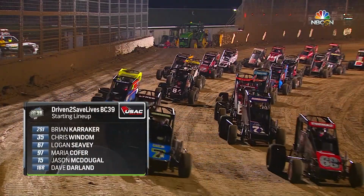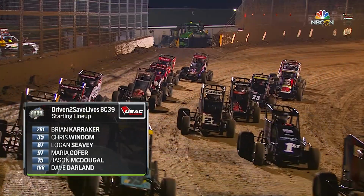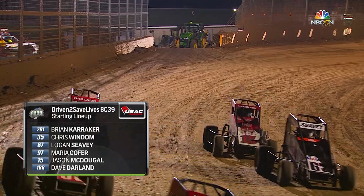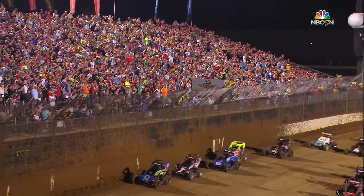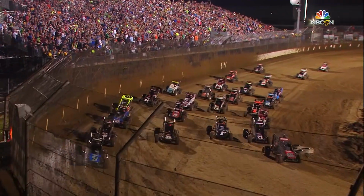Chris Windom back there is USAC Silver Crown champion. There's Logan Seavey. He's the current point leader with the USAC National Midget Cars. BCRA champion, current point leader. Maria Kofer making the show. And how about Double D, USAC Triple Crown champion, known as the People's Champ, Dave Darling, will start this race outside row 13 and 26th.